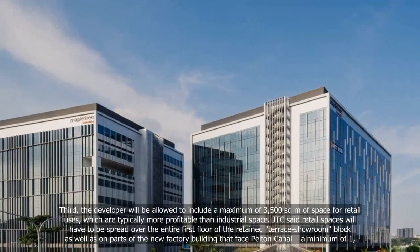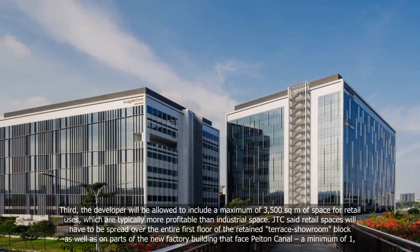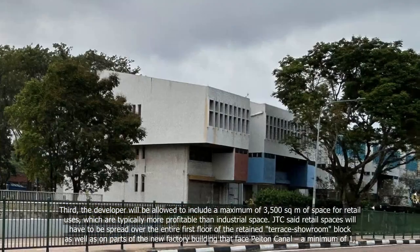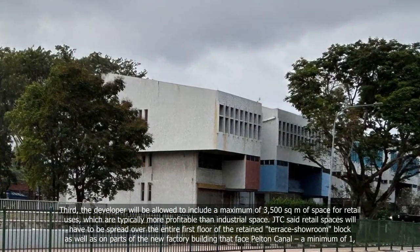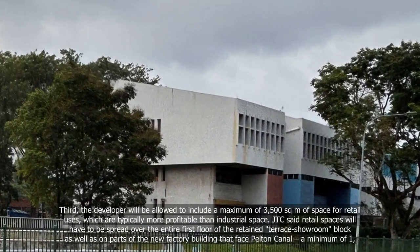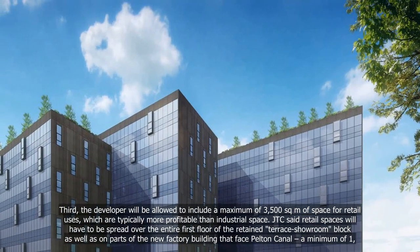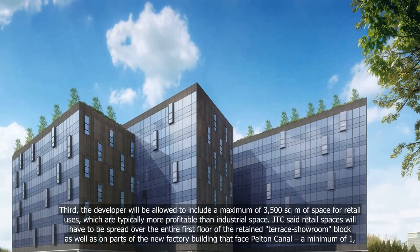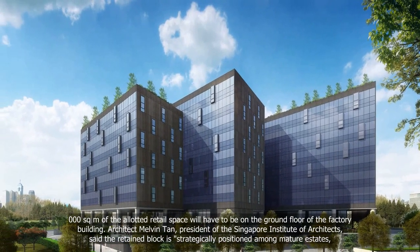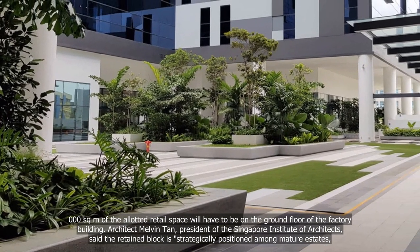Third, the developer will be allowed to include a maximum of 3,500 sqm of space for retail uses, which are typically more profitable than industrial space. JTC said retail spaces will have to be spread over the entire first floor of the retained terrace showroom block as well as on parts of the new factory building that face Pelton Cornell. A minimum of 1,000 sqm of the allotted retail space will have to be on the ground floor of the factory building.